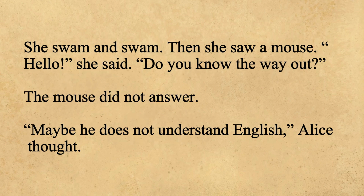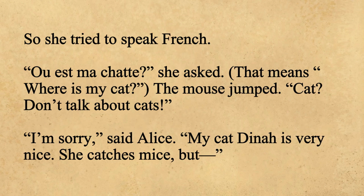She swam and swam. Then she saw a mouse. "Hello," she said. "Do you know the way out?" The mouse did not answer. Maybe he does not understand English, Alice thought. So she tried to speak French. "Où est ma chat?" she asked. That means, "Where is my cat?"